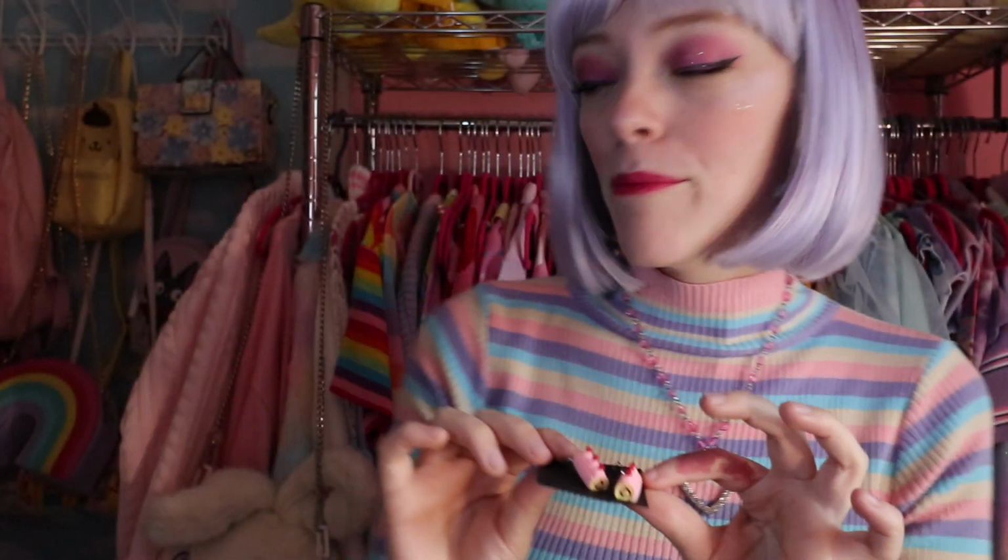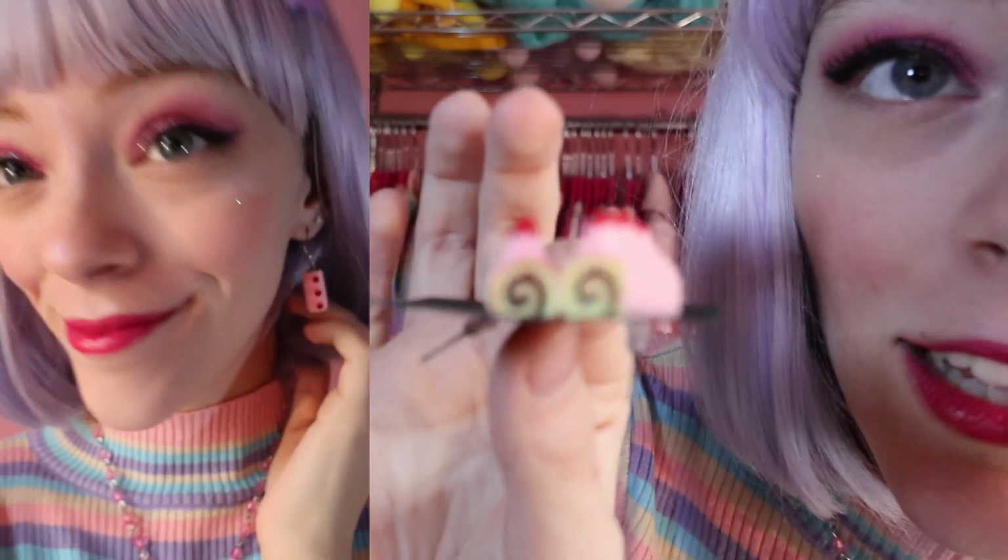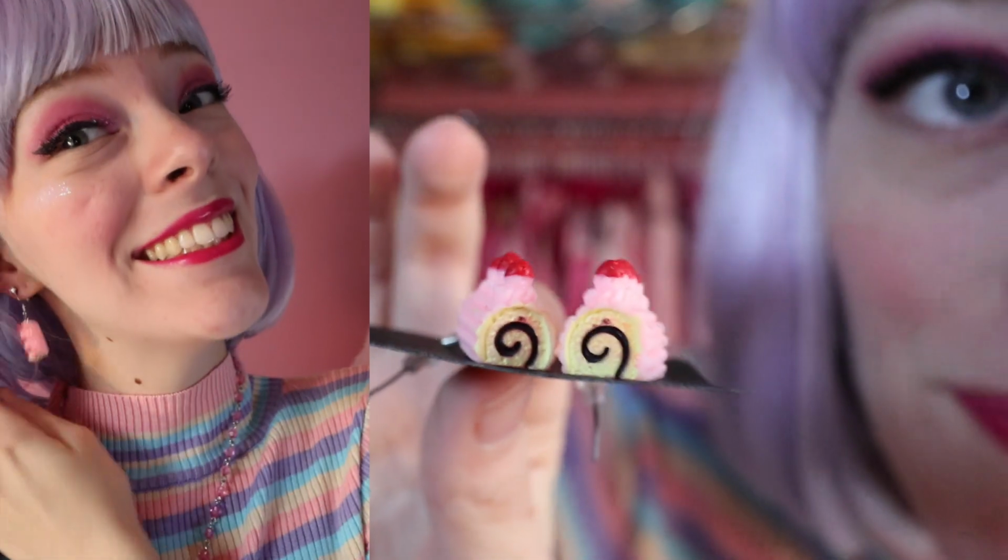Those are so cute because I have a dress that kind of reminds me of a parfait, and I thought these would be freaking adorable. Oh my goodness. I love them so much. And they have the little whipped topping. I love it! They're so cute. Oh my gosh. Just the detail. You can see little crumbs in there too. It's all in the detail.